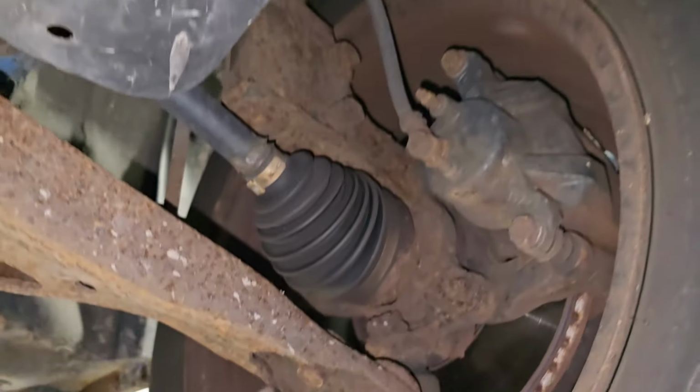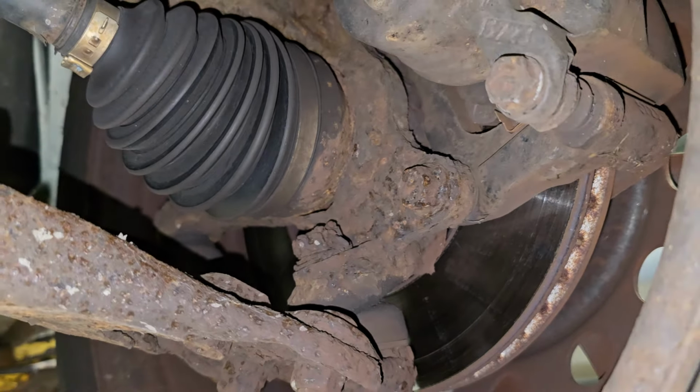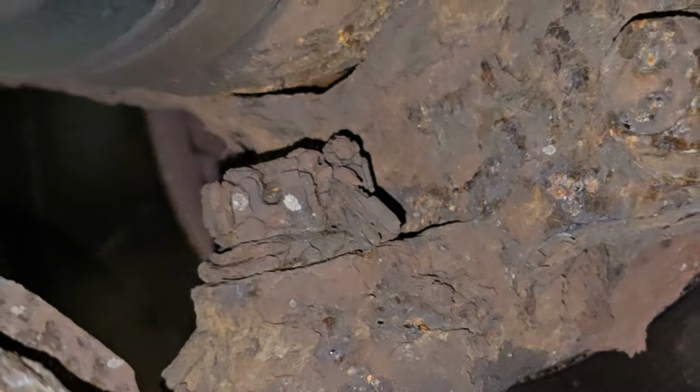Customer states I have a rattle. Please check and advise. Say no more, fam. We got you. You know what we're going to do. We're going to do the multi-point and we're going to look around. And great googly moogly. First thing we look at is this castle nut. That castle nut is no longer castling.